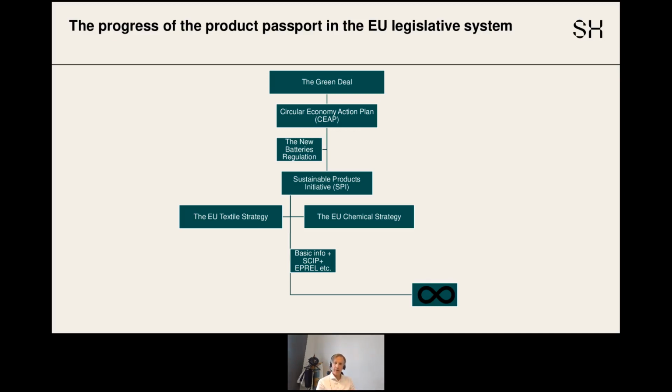We are right now waiting for the Sustainable Product Initiative legislation. It's supposed to be coming at the end of this year, in the fourth quarter. That will be the basic fundamental legislation for a product passport. So then we will definitely know what the Commission will be looking for. That will of course trickle down to different strategies that the Commission is using, textile and chemical strategies, two major ones, prioritized through the legislation. And that will continue, and what I'm showing here is that the possibilities are endless for what you can then include.